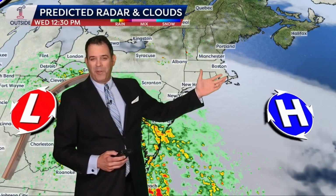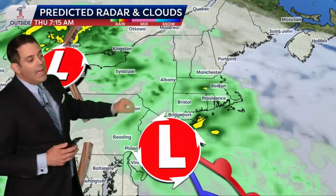Clouds will be on the increase. Still a lovely day, all things considered, as high pressure starts to move east and off the coast. But the rain does follow on the backside of that high. So Wednesday night into Thursday, at least the southern half of New England getting into the showers.